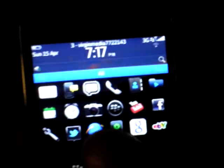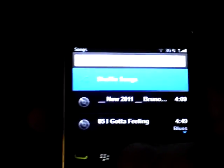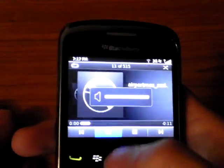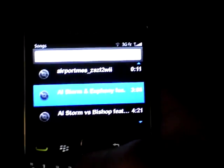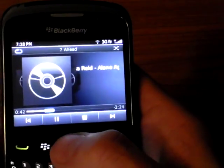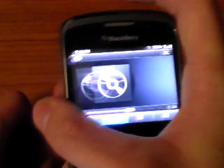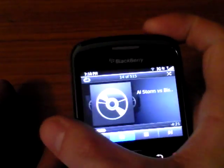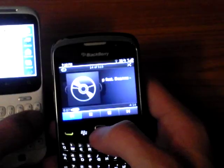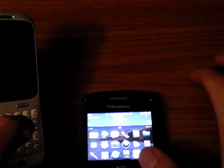So here's all your apps and stuff. If I press that once, I don't think there's any music on the HTC, so just play something. The speaker is there, so you can pause it, you can go next. That's quite loud compared to the HTC. The HTC is absolutely ridiculously crap, and the Blackberry is quite loud.